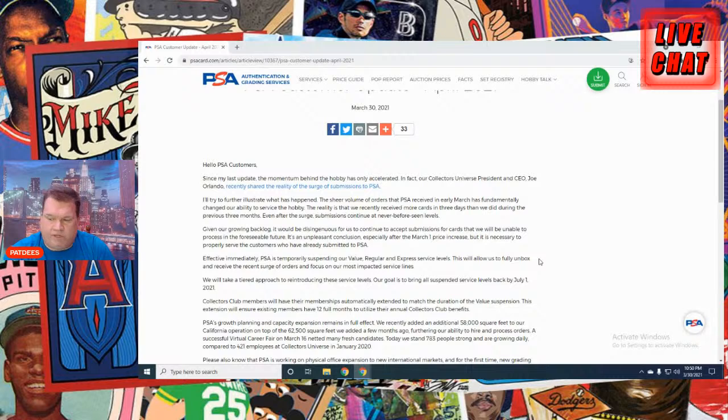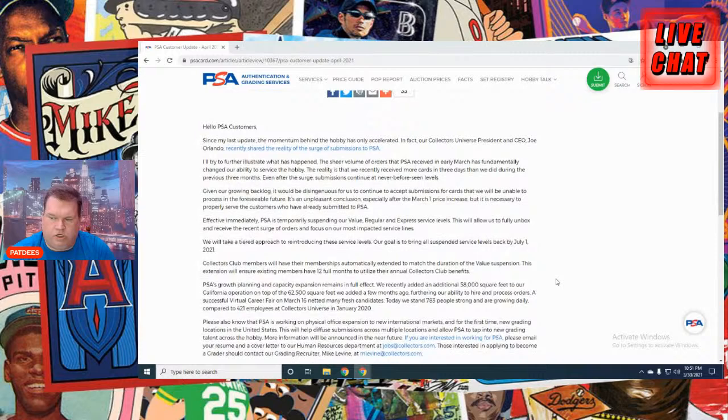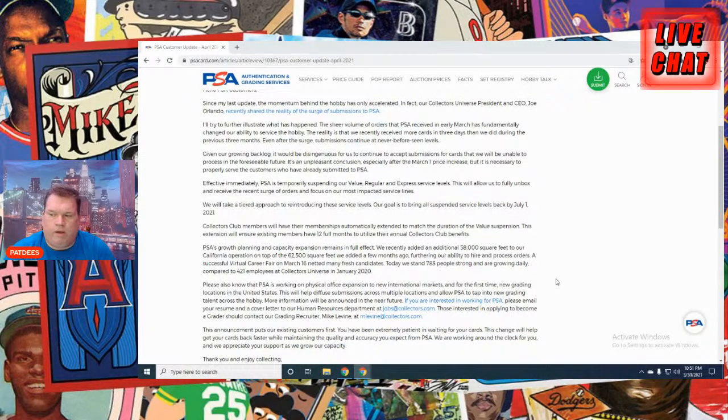The reality is that we received more cards in 3 days than we did during the previous 3 months. I mean, think about that. In 3 days, they received more than they received in December, January, and February. Even after the surge, submissions continue at never-before-seen levels. Given our growing backlog, it would be disingenuous for us to continue to accept submissions for cards that we will be unable to process in the foreseeable future. So, guys, you can't send in any cards for the foreseeable future.